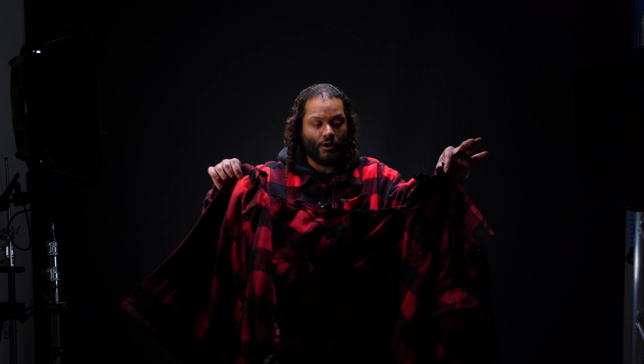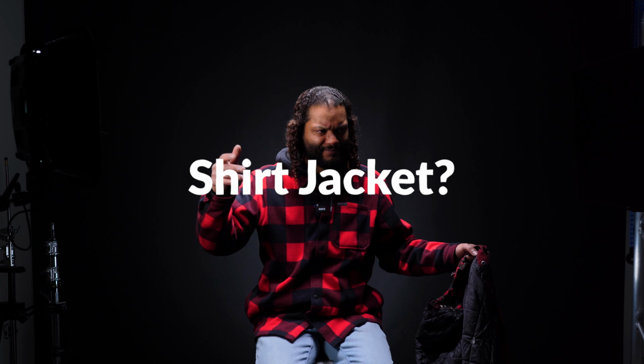So this is basically exactly what I'm wearing right now, just a little over. I think they call them overcoats or overshirt jackets, whatever you guys want to call them. But it's basically just a thick flannel with a jacket type material on the inside.